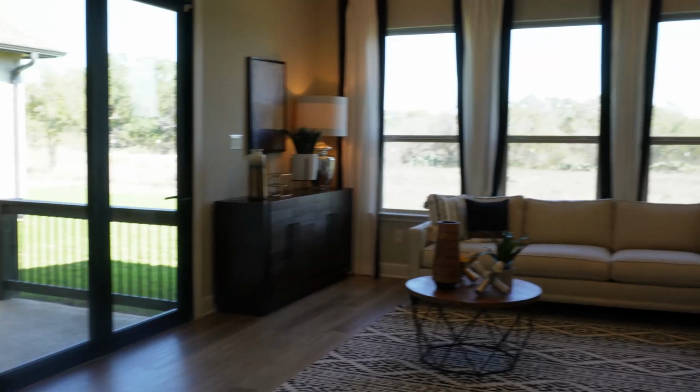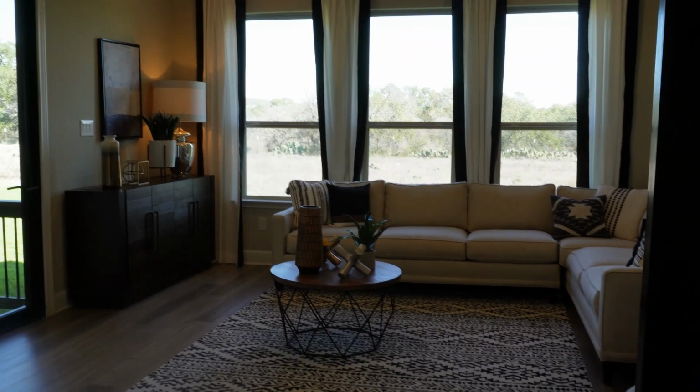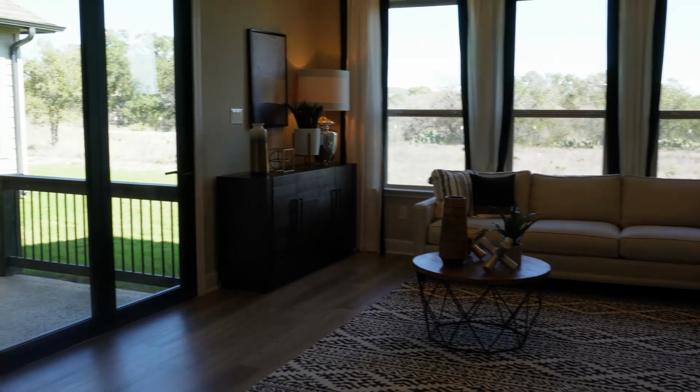This is super nice. Now, do you like the sliding doors? I do. It's not going to keep a ton of noise out, but for a room where your kids are in here doing schoolwork, I think that it would be sufficient. I wouldn't use it as like an office, but.